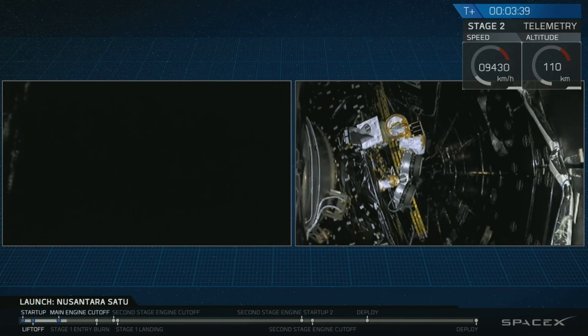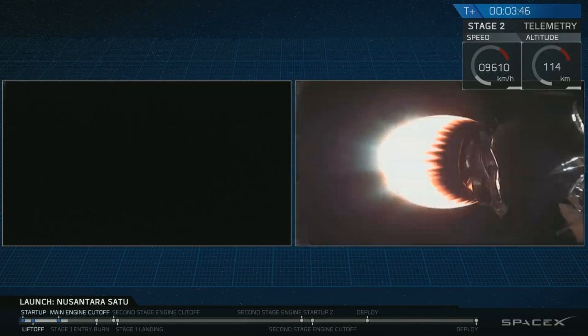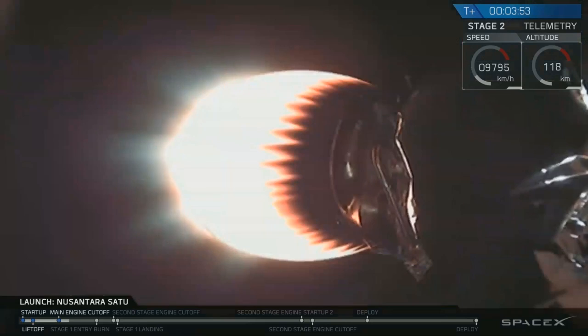Bearing separation confirmed. And there you can see on your screen deployment of fairing. Bermuda acquisition of signal.